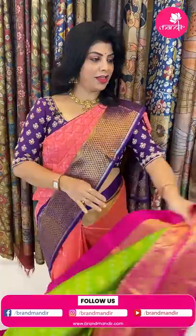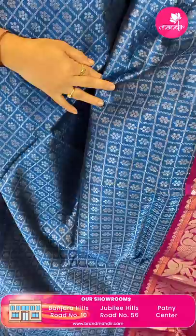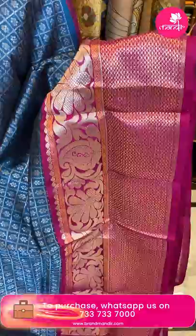Very lovely. Next saree. It's a blue. Beautiful blue color. Teal blue with magenta pink. Zari checks with florals in it. Border contrast with big florals and vines, diamonds, leaves and triangular brocade. Both copper and silver zari we used.